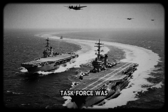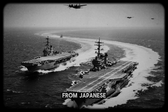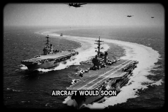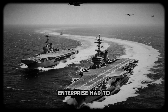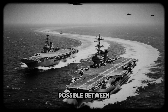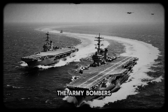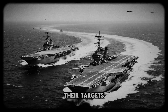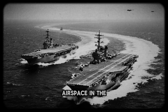Behind them, the task force was already turning east, running at maximum speed away from Japanese waters. Admiral Halsey knew that Japanese patrol aircraft would soon be searching for the carriers. The Hornet and Enterprise had to put as much distance as possible between themselves and the Japanese response. The Army bombers were on their own now, 650 miles from their targets, flying on the edge of their range toward the most heavily defended airspace in the world.